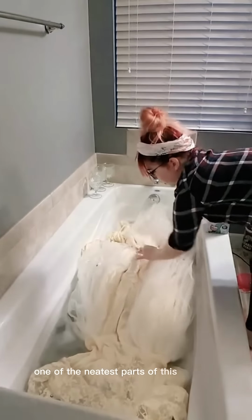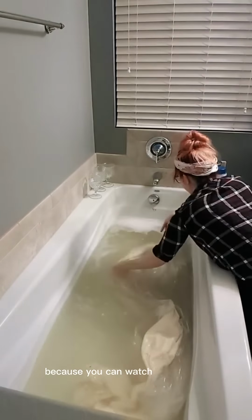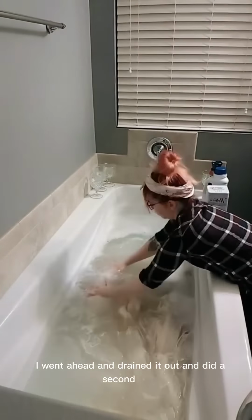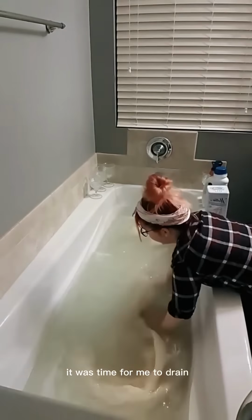One of the neatest parts of this restoration was the way that the water changed as I was washing it. Seeing it sped up like this is kind of cool because you can watch what happens. After the water was way too dirty, I went ahead and drained it out and did a second wash. And you can see here too where the water starts to change. After about 45 minutes and 2 washes, it was time for me to drain it out and use the next product.